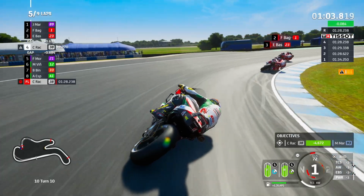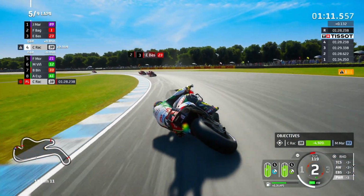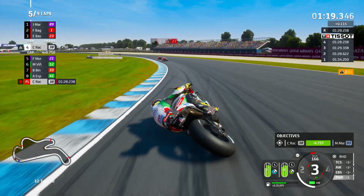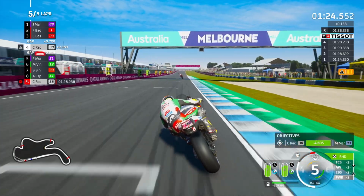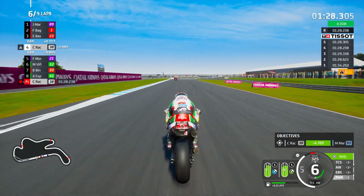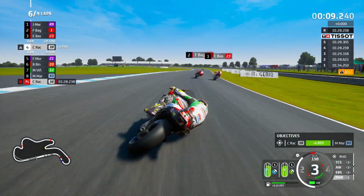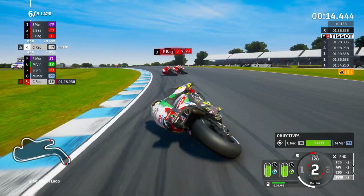Bit of a twitch on the rear into turn 10, but we have closed that gap down on the 2 Ducatis now. Oh, the Ducatis have really brought themselves wide there in that battle. This is where we're able to really make ground.